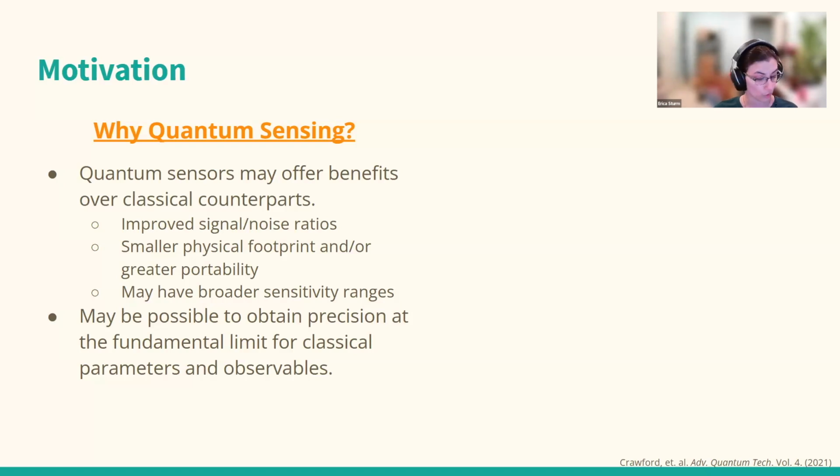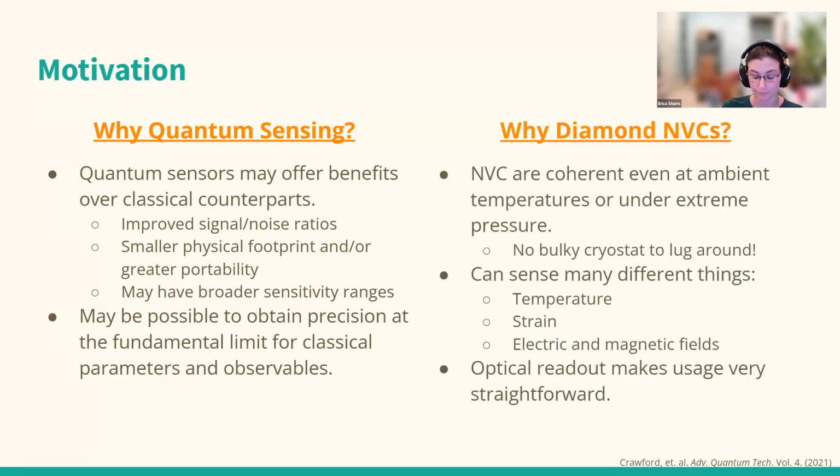This could be used in all sorts of things. For example, GPS, thermal sensing, radio sensing, any kind of electromagnetic radiation. These are all things that can be detected by various quantum sensors. But instead of talking about all of the quantum sensing capabilities out there, I just wanted to focus today on the nitrogen vacancy centers within diamonds.